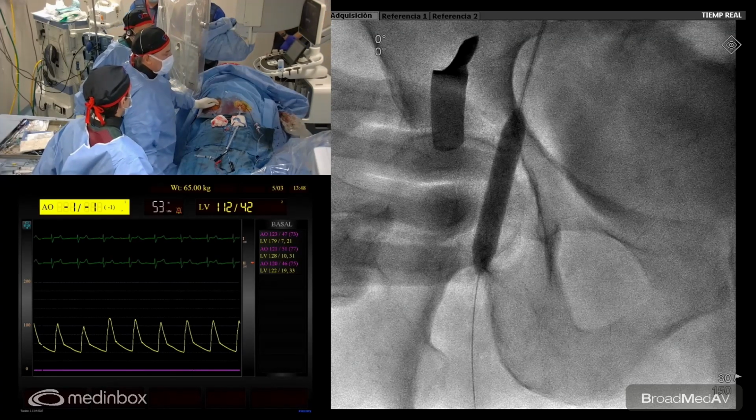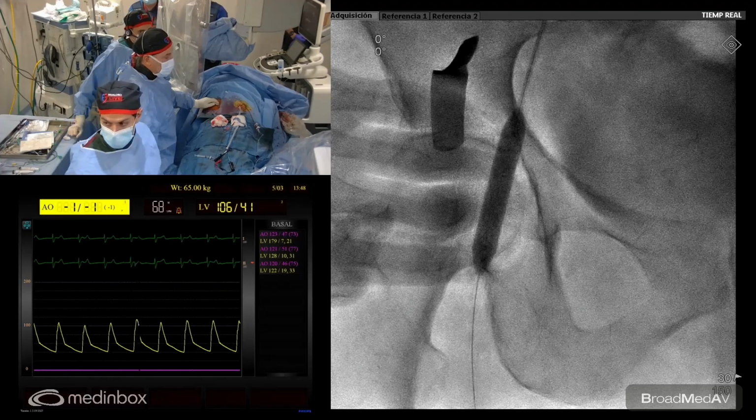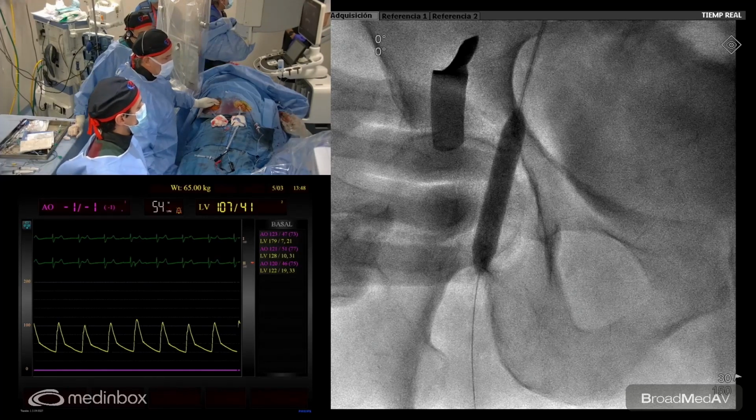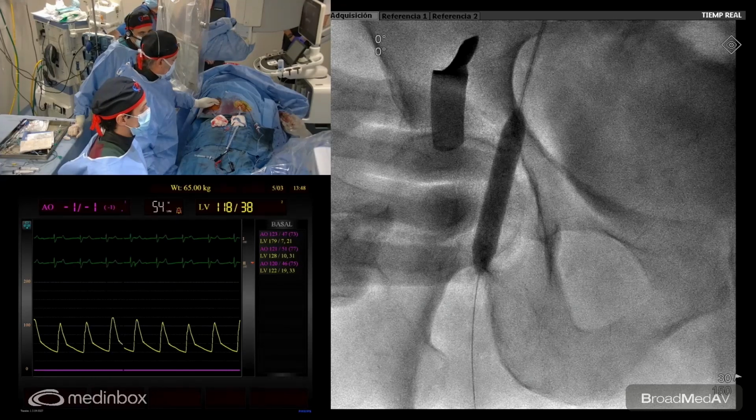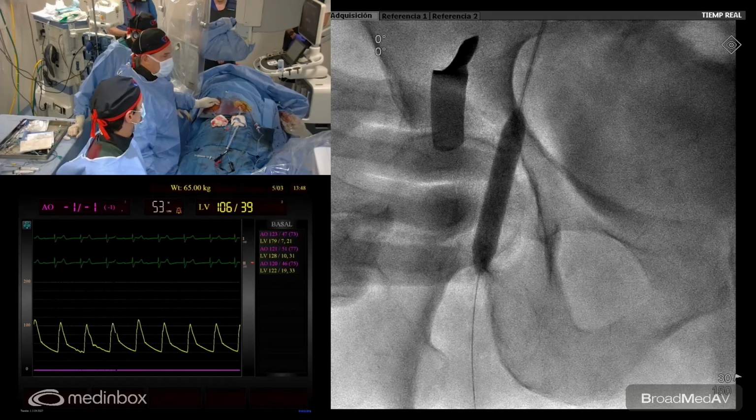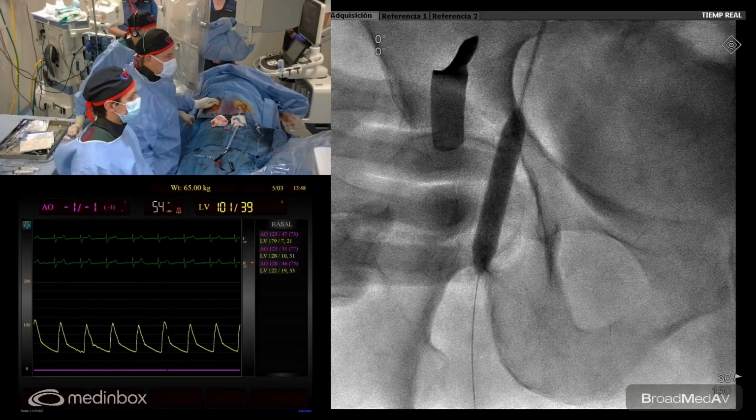Do you have any comment from our tech? We're ready to go to the next lab whenever you're ready. Okay, we are done. We are holding the groin, so you can move to the other lab, to the other center.